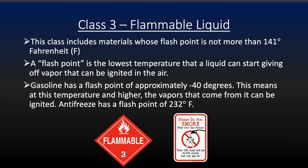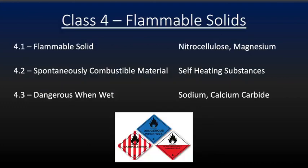Class 3 is flammable liquids. This class includes materials whose flash point is not more than 141 degrees Fahrenheit. A flash point is the lowest temperature at which a liquid can start giving off vapor that can be ignited in the air. Gasoline has a flash point of approximately negative 40 degrees. This means at this temperature and higher, the vapors that come from it can be ignited. Antifreeze has a flash point of 232 degrees. You see a lot of these placards all over the place. Typically, they are some type of gasoline, could be kerosene, diesel fuel, all considered flammable liquids.